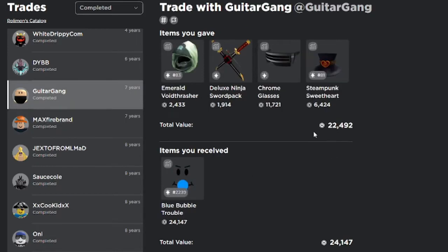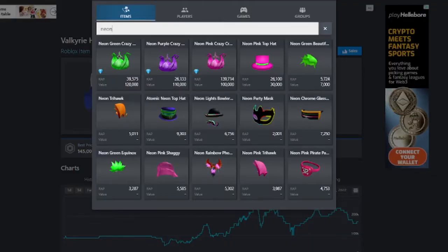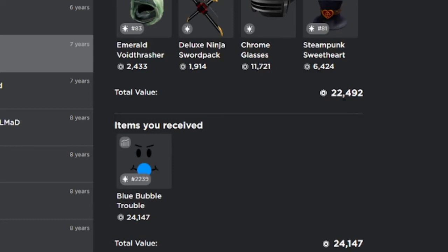Oh, okay, here we go. We probably have a decent trade, an upgrade for Blue Bubble Trouble, which is maybe like 30k. I have no idea. What is Blue Bubble Trouble worth? Yeah, 32k. So it's a 10k win.